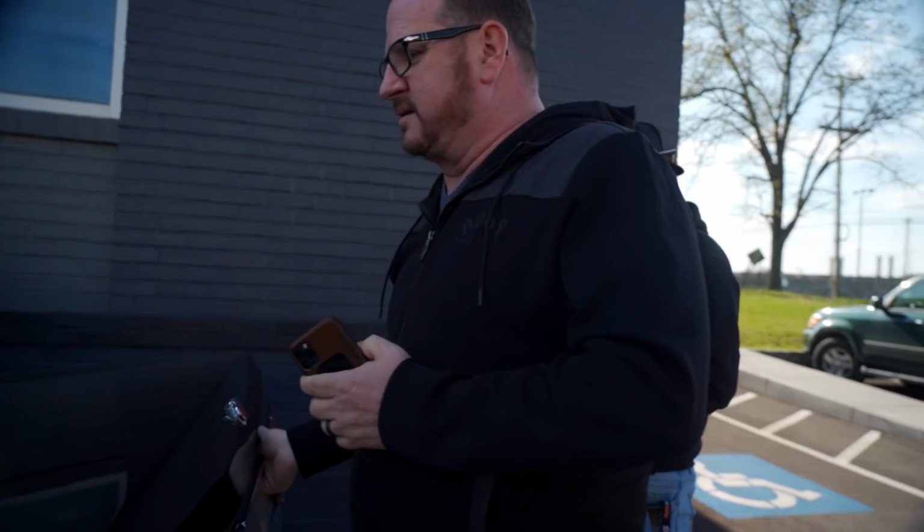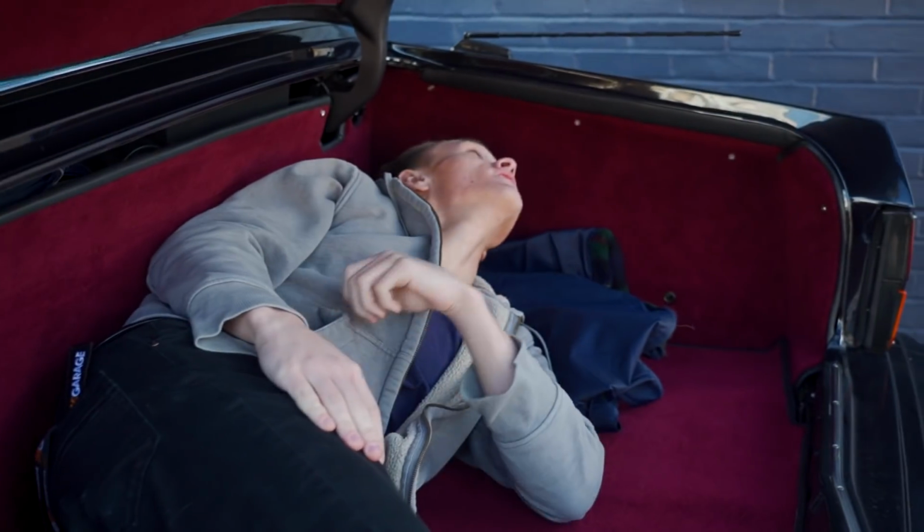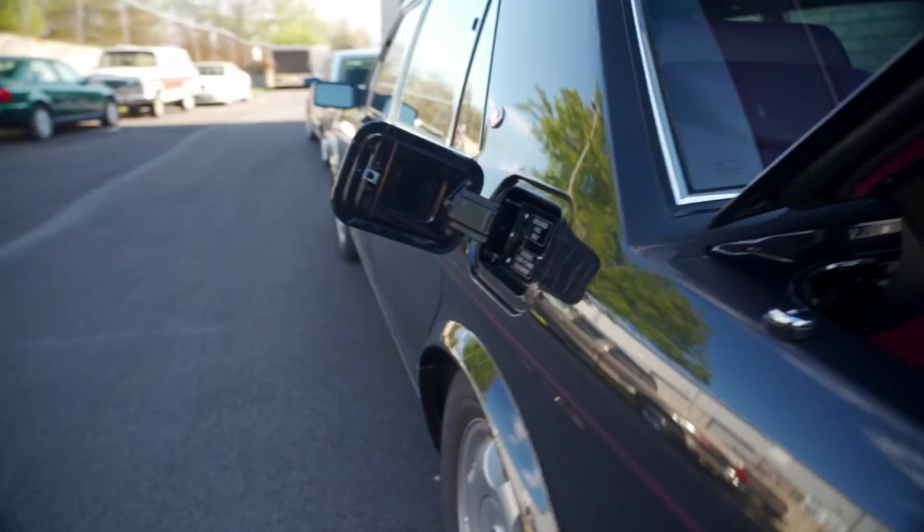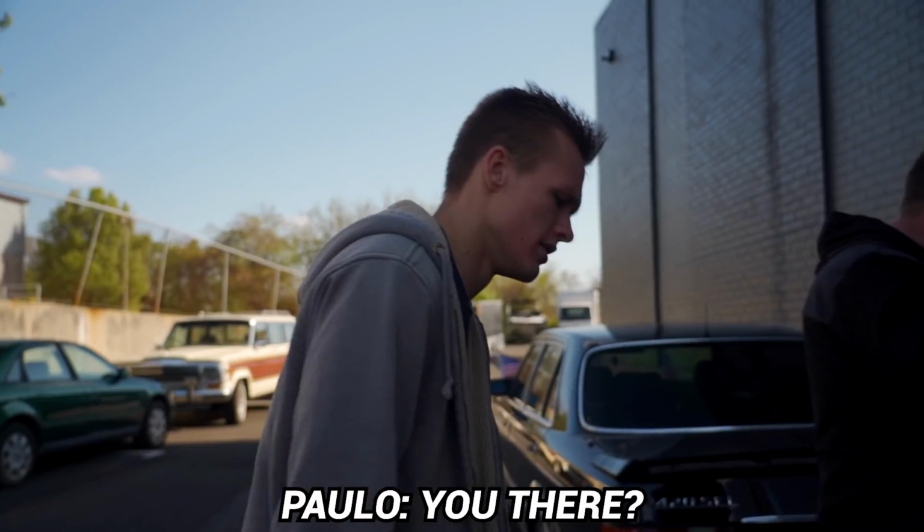No, I was looking at the Diablo. You don't see it? No, where is it? It's right here. Oh, nice. Oh, that's the gas cap. Hey, we just figured out how to open the gas cap.